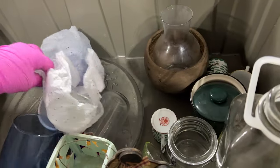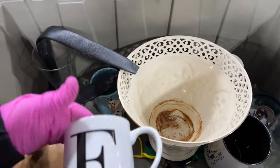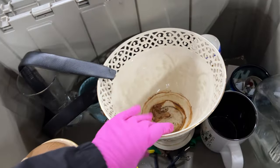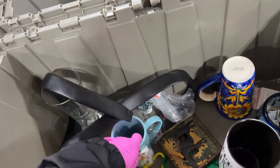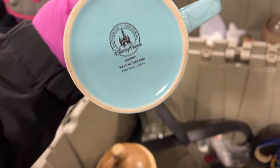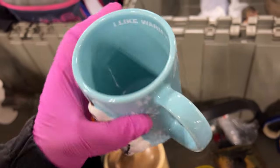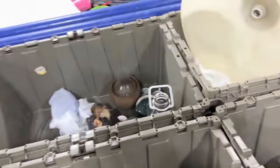Look here again. Wondering if they're gonna put any new bins out. Oh, E for Eliza mug. Nice Target edition. Oh, it's a nice planter. Oh, beautiful. Oh, this is Disney Olaf. Do you want to build a snowman? I like warm hugs. We like Olaf.